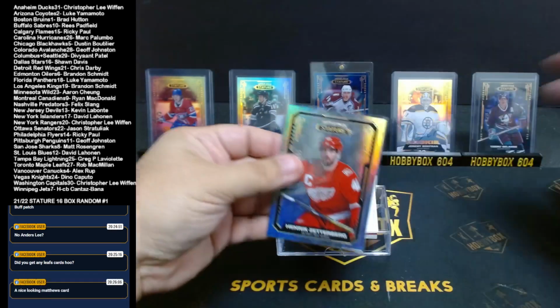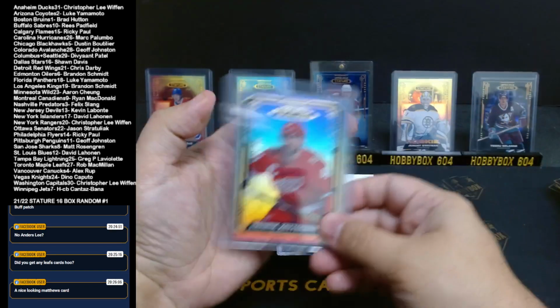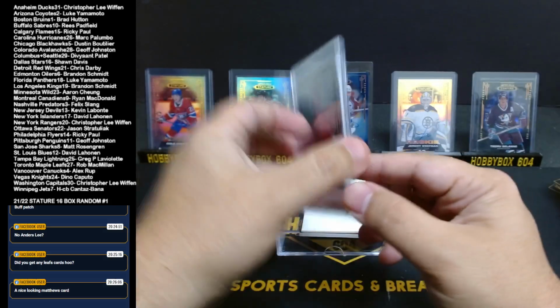Looks like Leafs are going to be hard to hit. We'll see if we can get Anthony Lucky in the next one. Unfortunately, not super lucky for Rob Mack in this one.